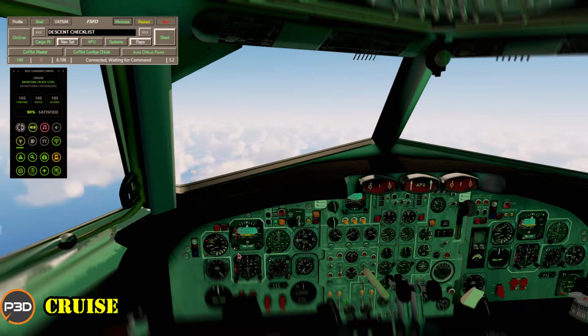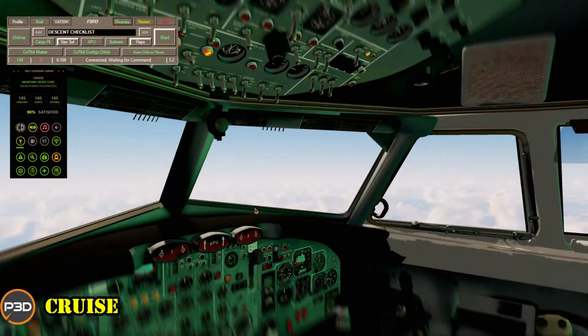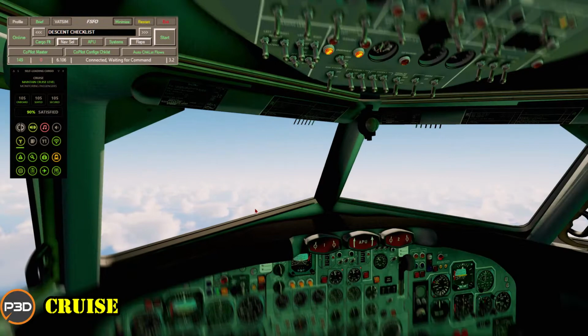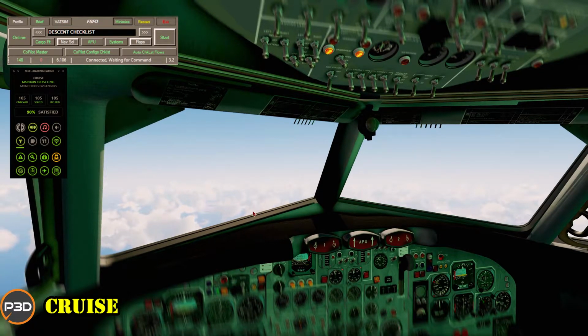Right, that's basically it. Landing speed is going to be 176 knots, which is pretty fast, to be fair. But then we've got like crosswinds and all sorts going on with us. So, right, he's going into land.